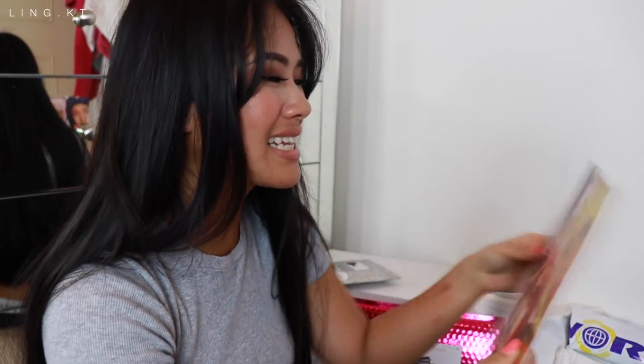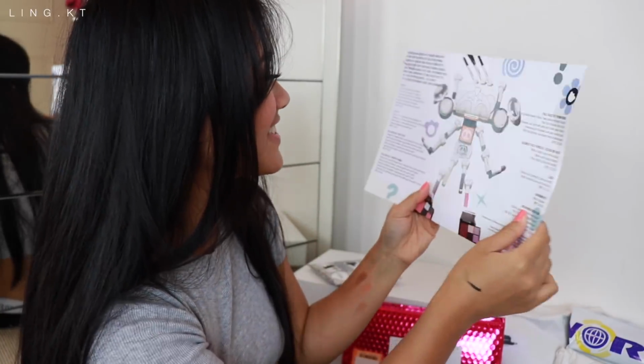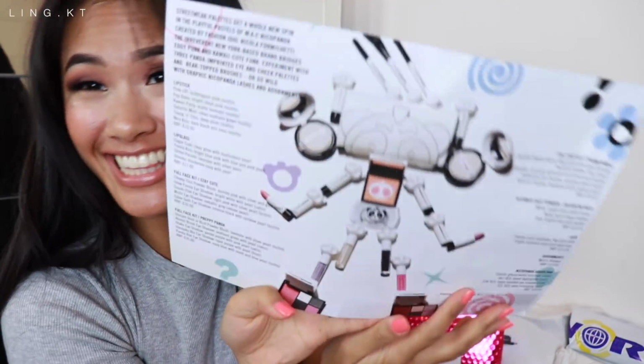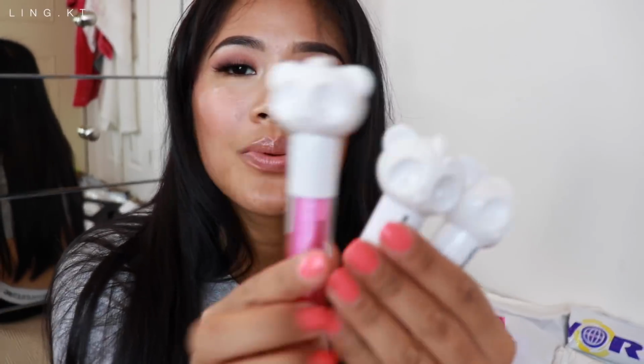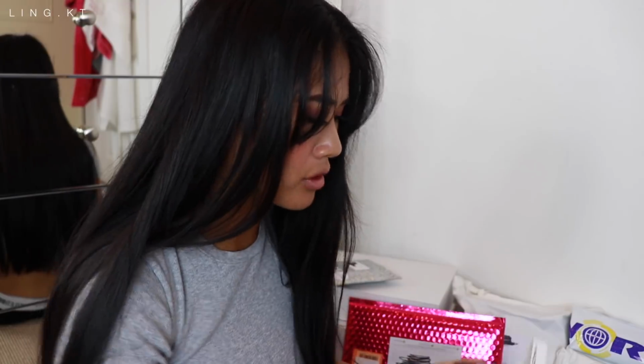This is MAC times Nico Panda. Oh my god, this is so cute. Look at that. This is up my street. Oh my god. Okay, let me just take everything out so I can show you guys. These are adorable. Oh my god.